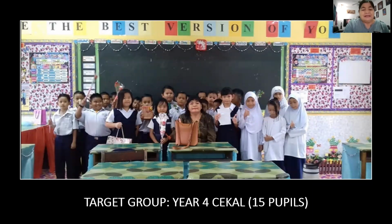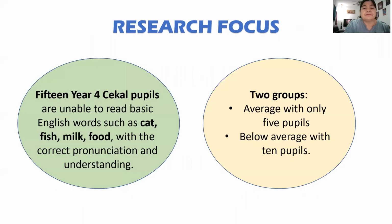These are my target group, my Year 4 Cekals. Our research focuses on 15 Year 4 Cekal pupils who are unable to read basic English words such as cat, fish, milk, food with the correct pronunciation and understanding. I divided the pupils into two groups. The first group, average, with only 5 pupils, and the other group, below average, with 10 pupils.